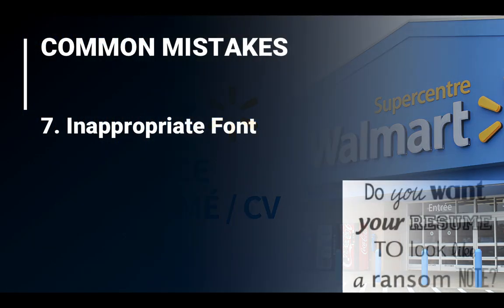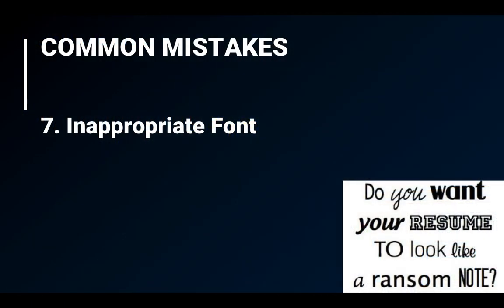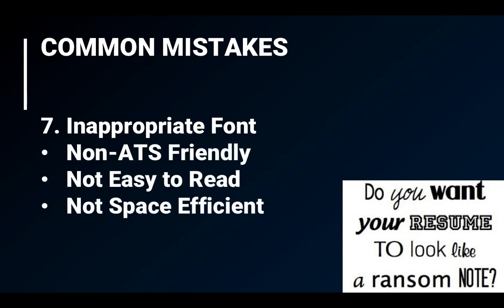Well, that brings us to the 7th most common mistake, the inappropriate font, because we don't want our resume to look like a ransom note. Inappropriate fonts are not ATS recognized, so they're also not ATS friendly. They can be very difficult to read and not space efficient. What do I mean by this? Well, if you use an appropriate font, you'll be able to fit maybe 500 to 600 words to highlight your skills and experience on your resume, as compared to inappropriate fonts, which are not space efficient, so you might only be able to use about 300 to 400 words. So you lose out on that 100 to 200 words to highlight yourself on your resume.